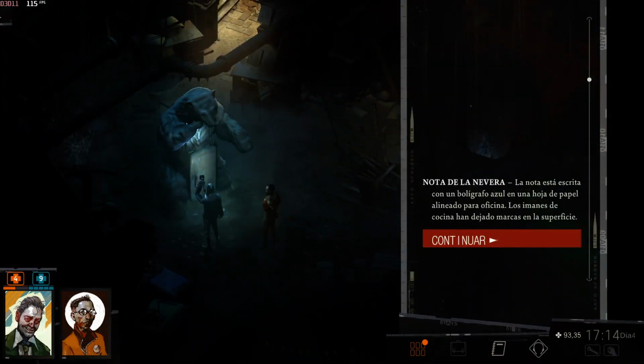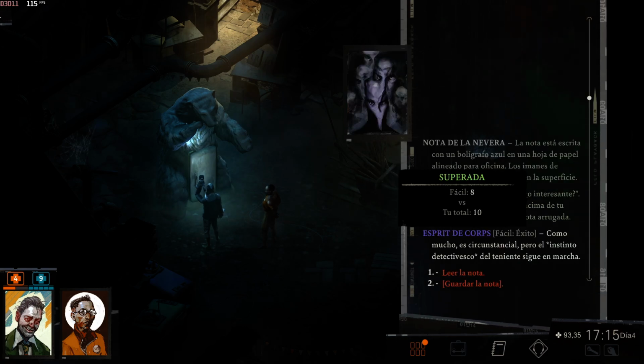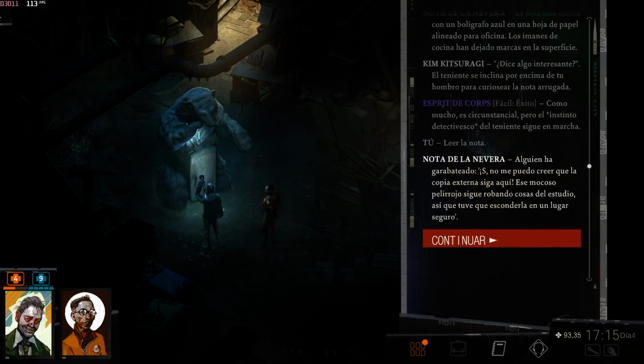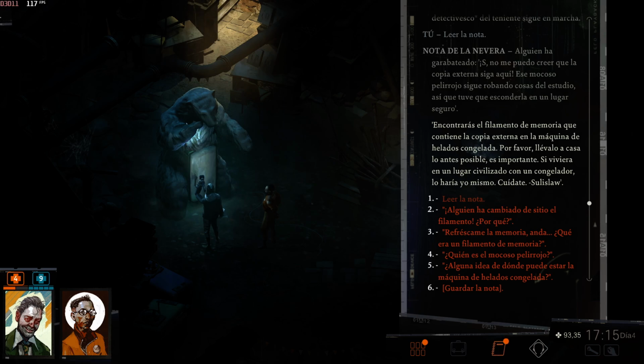The note is written with a blue pencil on a piece of lined office paper. The kitchen magnets have left spots on its surface. Does it say anything interesting? This is tangential at best, but the lieutenant's detective instinct is still active. Someone has scribbled, "S. I can't believe the off-site copy is still here. The illiterate ginger kid keeps stealing stuff from the studio, so I had to hide it somewhere safe. You'll find the filament memory with the off-site copy in the frozen ice cream maker. Please take it home, ASAP. It's important. I'd do it myself if I lived in a civilized place with a freezer. Take care, Sully Soif."